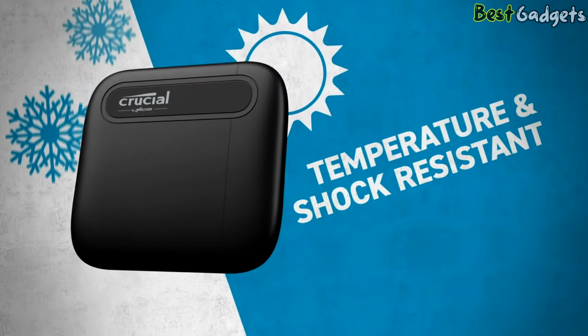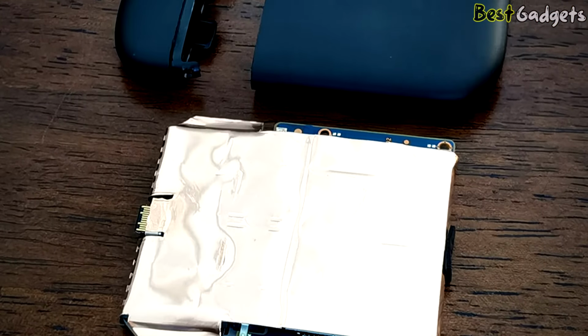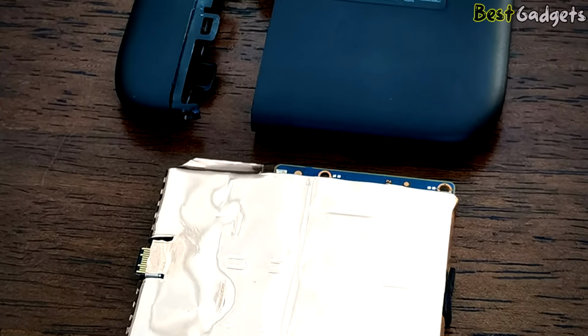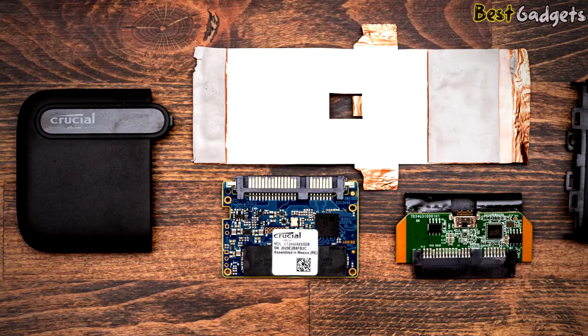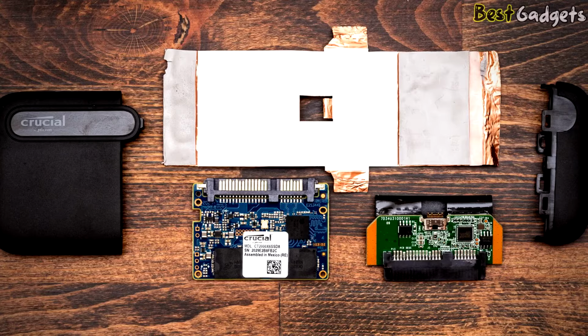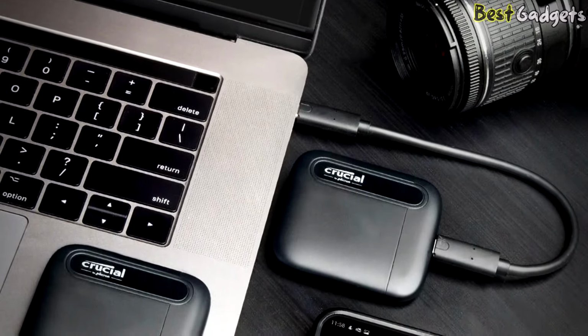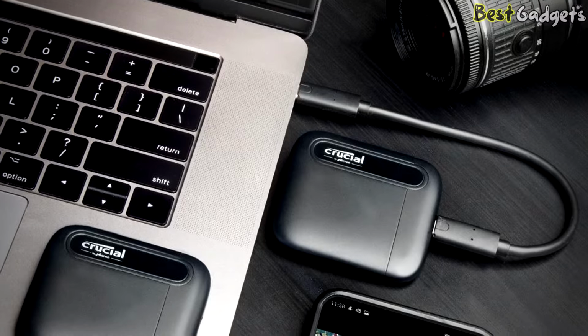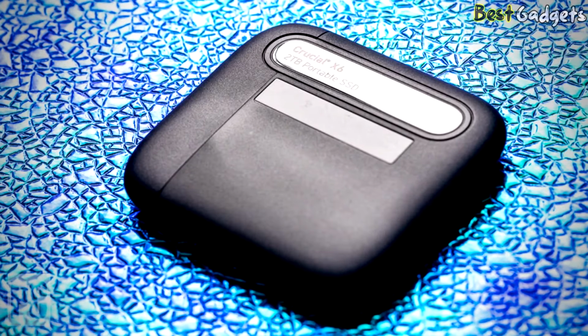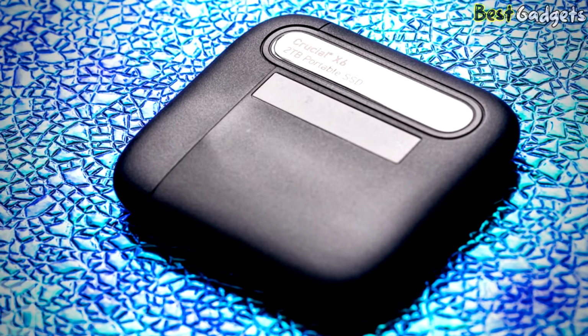Temperature and shock resistance. Internally, Crucial took care to ensure the X6 could remain cool, even under heavy usage. Not only is the device wrapped in copper foil, but it also comes with thermal pads that cover both sides of the PCBs. This SSD chassis is nearly square, 2.7 by 2.5 inches, and a bit over 4/10 of an inch thick, easy to fit in your pocket. It weighs just a touch less than 1.5 ounces.